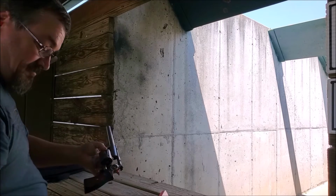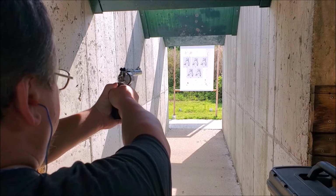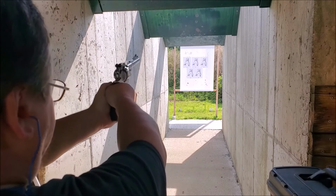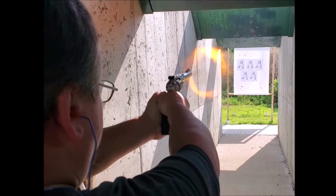I like it. I like it a lot. All right, let's run some commercial Hornady hollow points through this. Woo! These are a little hot.